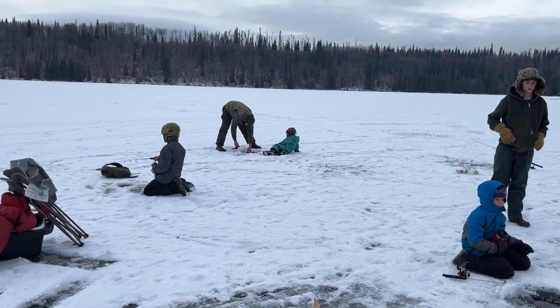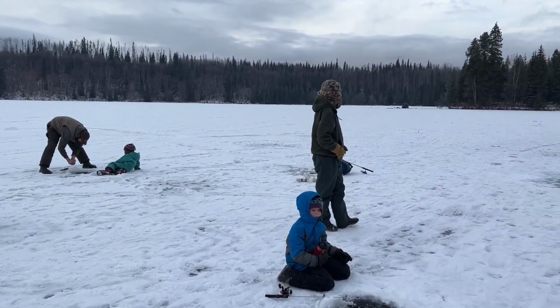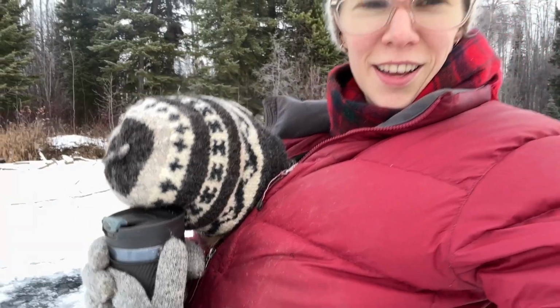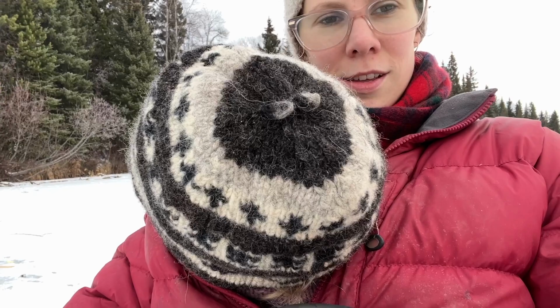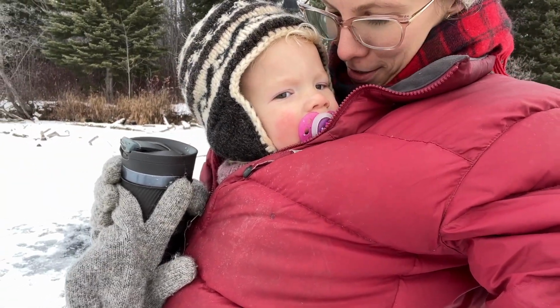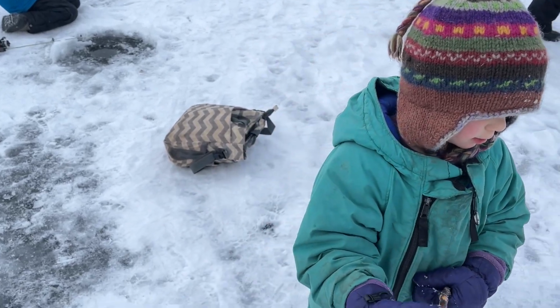Another ice fishing day. Mac, could you open Freya's hot chocolate for her? Brought lots of thermoses. I have Amos inside my overalls and my down jacket. So maybe there's something to be said for... Yeah, you can use it, sure. Amos, look over here. Hi, do you have a cookie in there? Are you fishing? No?